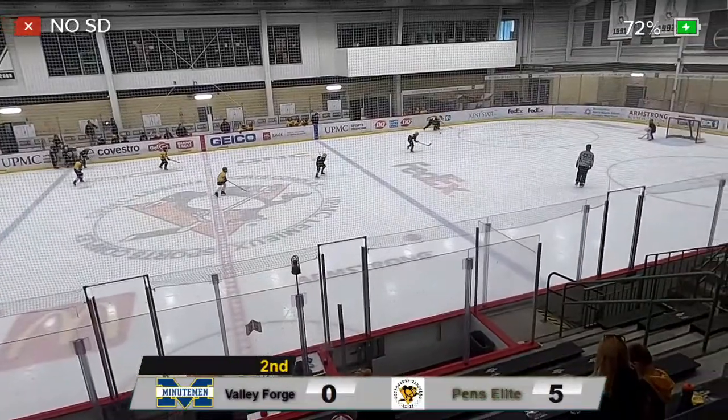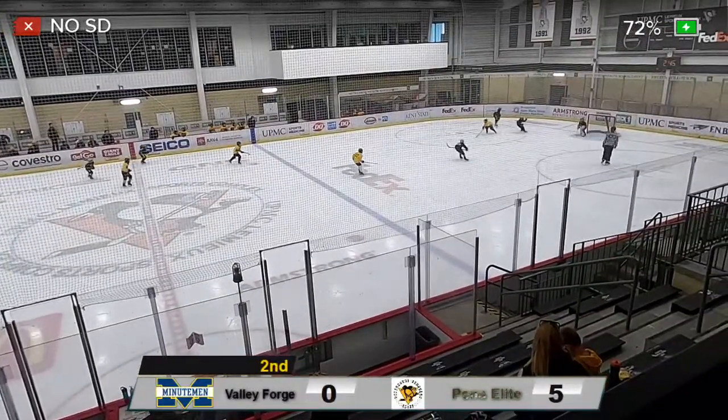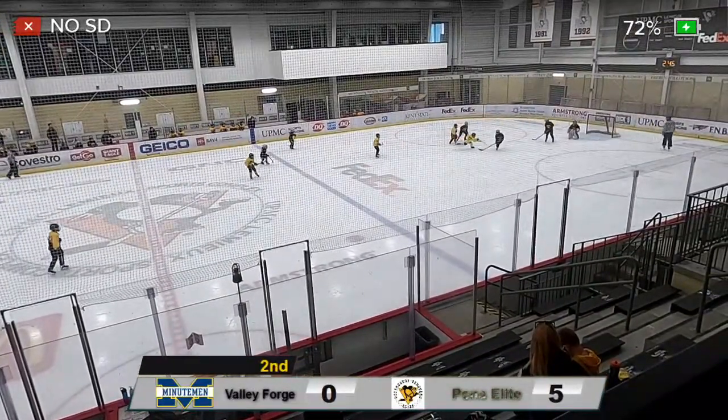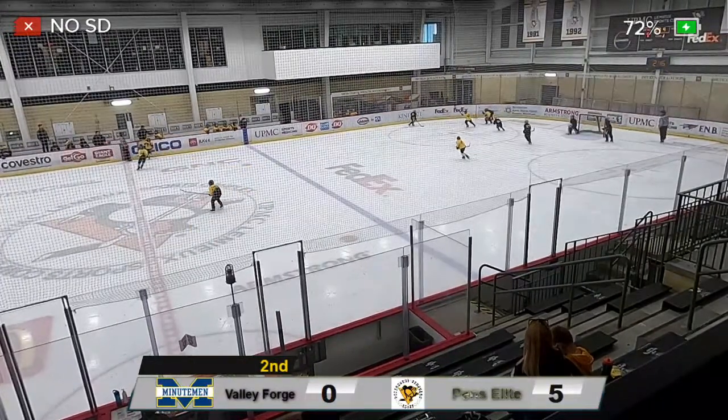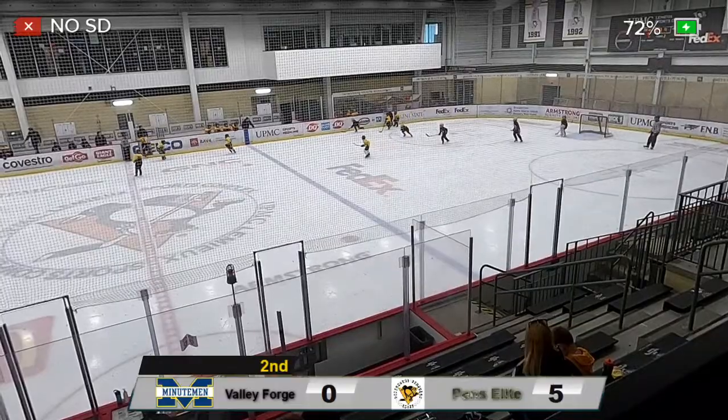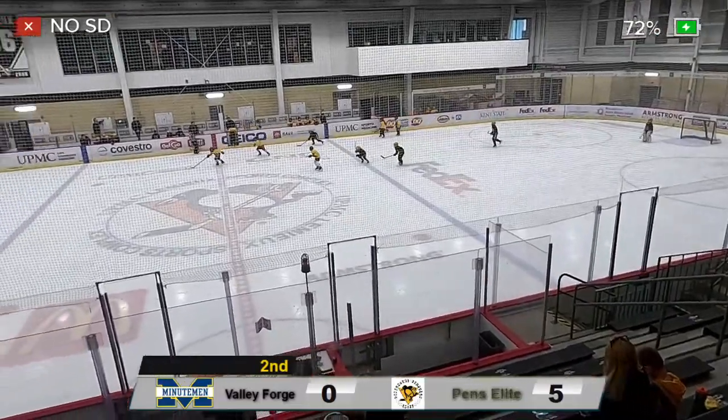Giving chase, Zachy, driving around him as a Valley Forge player cuts back to the middle. Back checking Luarchuk. Shot comes free. Puck comes free. Shot skips wide. A squish. Luarchuk gets there, and he's able to pop it up for Lure.